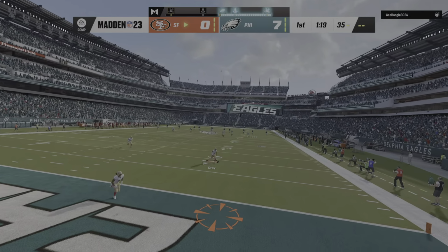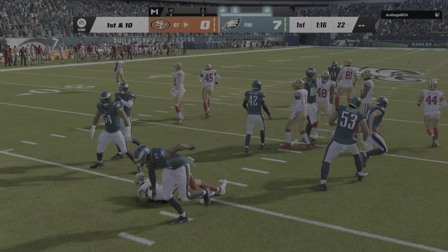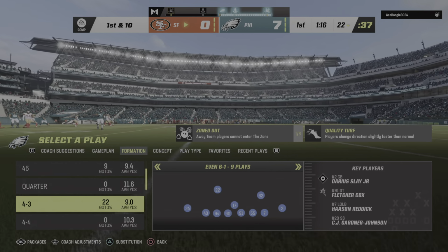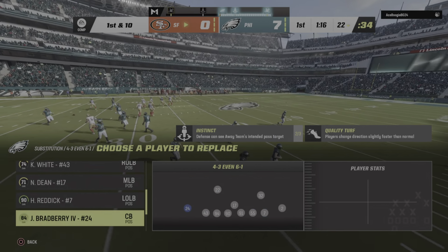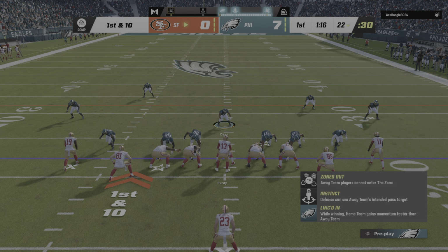Here's McLeod from his end zone. And he returns this to the 22. The 49er offense set to get this drive underway.